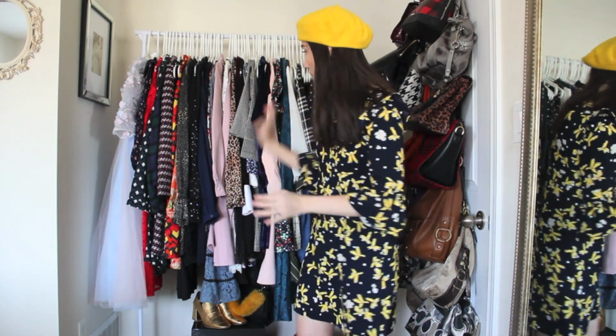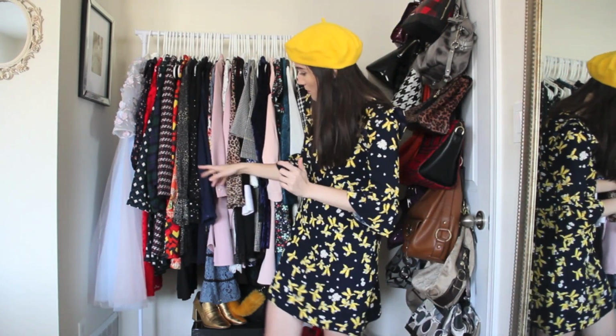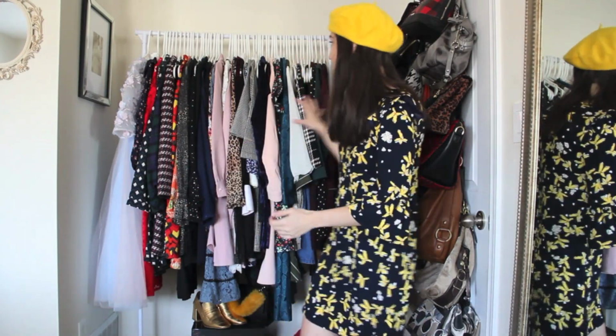So it's a bit of a mess when you step back and look at it, but I can find these things pretty easily just because I know what I have, so I recognize it from the sleeve.